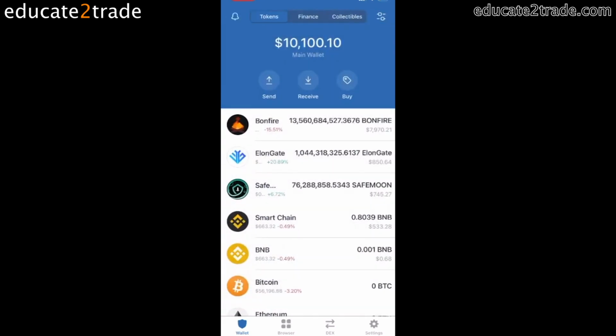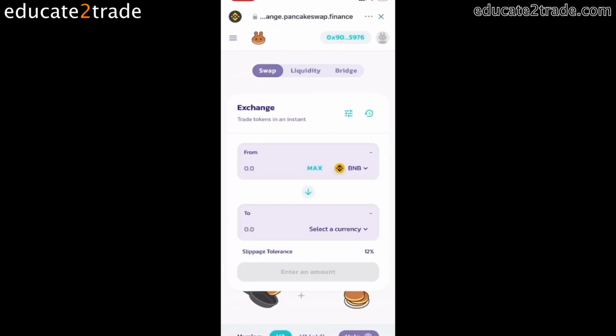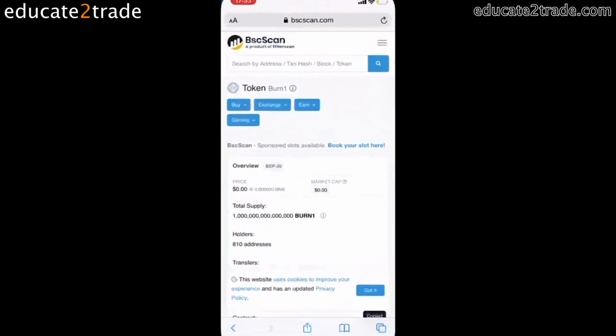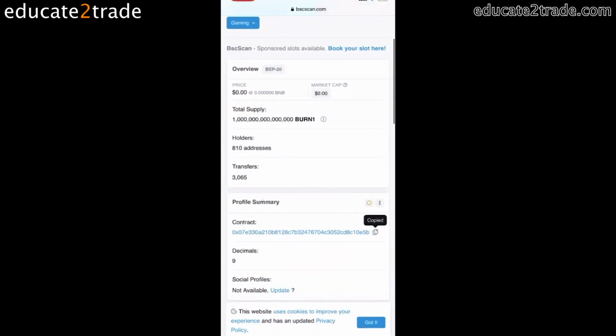So now what we need to be doing is going to our browser, which we've already activated, and we're going to Pancake Swap. Now it's very important that you're in V2, not V1. And then what we want to be doing is turning our BNB, so we click max, and then we need to get the contract address, as I was saying before. So we go to BSC scan and we click on copy. So BURN1 BSC scan, type in your Google, open up the page, copy that contract address as I do there.